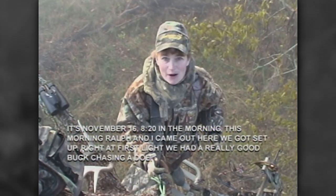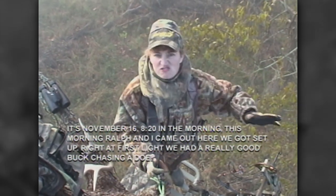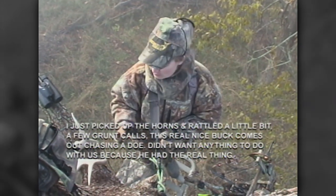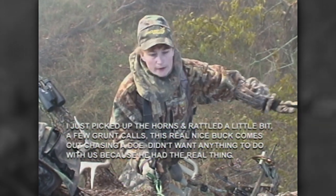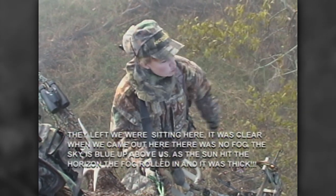This morning, Ralph and I came out here. We got set up right at first light. We had a really good buck chasing a doe. I just picked up the horns, rattled a little bit, did a couple grunt calls, and this really nice buck comes out chasing a doe over there. He didn't want anything to do with us because he had the real thing. They left.